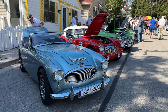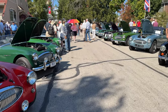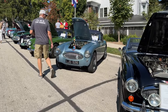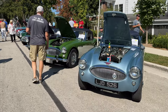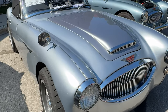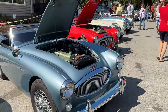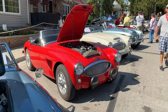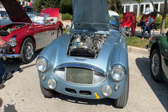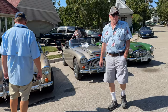Next class is the 3000 Mark IIs and early Mark IIIs. This car looks like it's polished metal, but it's actually painted in a sparkly silver. Love this car. This one's set up like a vintage race car. This next class is the later 3000s with the double lights in the front.